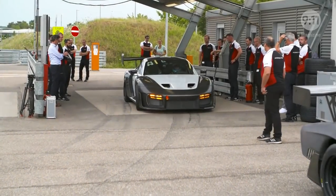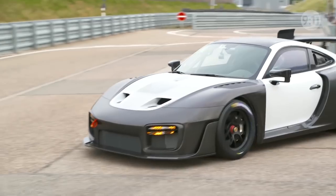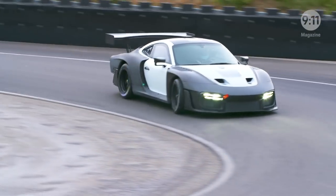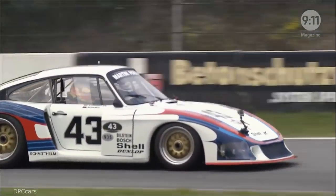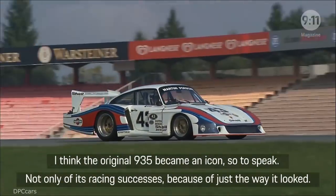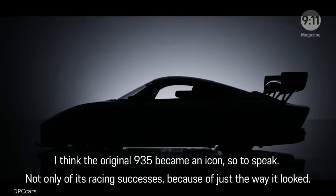The new Porsche 935 hit the Rennsport Reunion event 2018 and shocked all the fans. But what happened in the weeks and months before the revelation? Porsche provides unprecedented insights into the inner workings of the development team. I think the original 935 became an icon, so to speak, not only of its racing successes, because of just the way it looked.